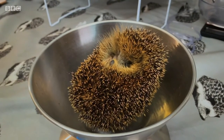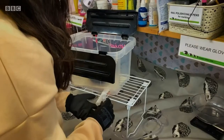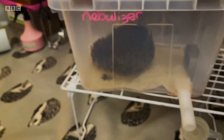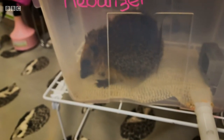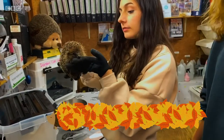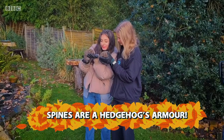This is Bridget. Bridget is really poorly, so we'll have to keep a very close eye on her for the first few weeks. She's not breathing very well, so we're giving her a lot of help with her breathing by putting her in a nebulizer tank and keeping her on antibiotics. We always make sure to use thick safety gloves when handling the hedgehogs, as their spines are very sharp.